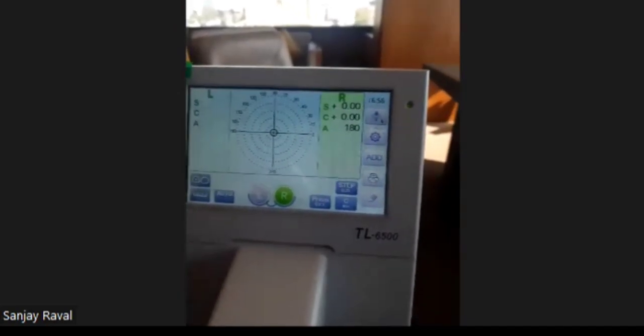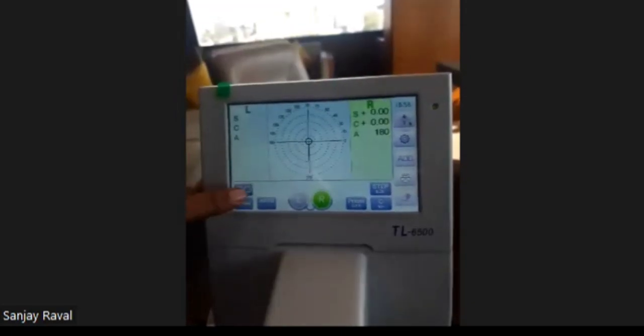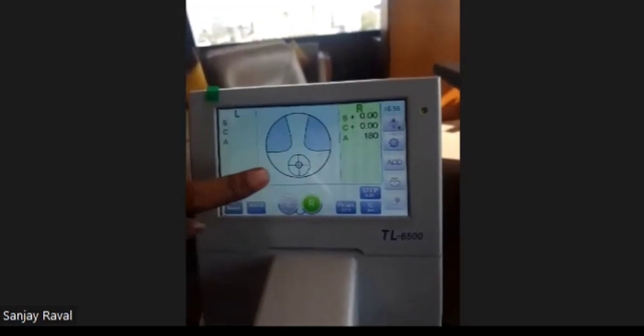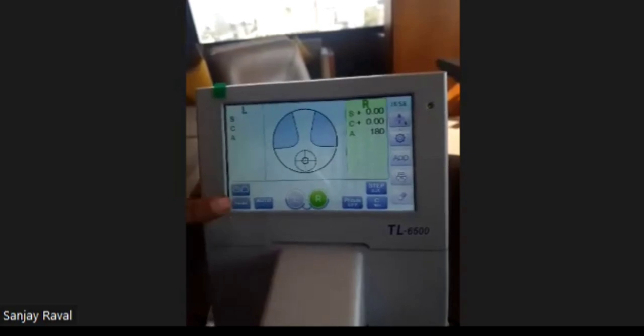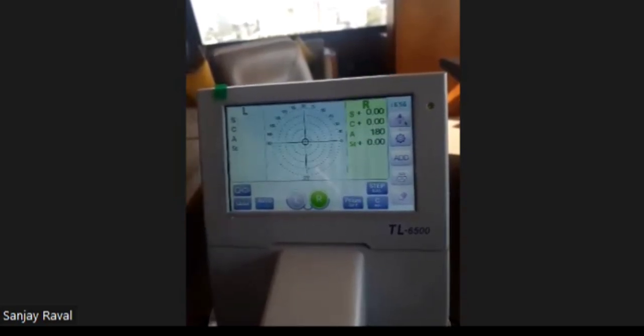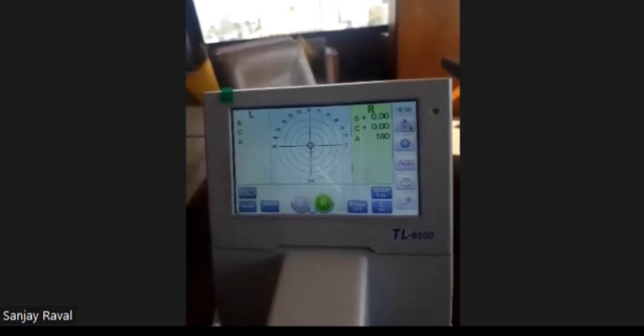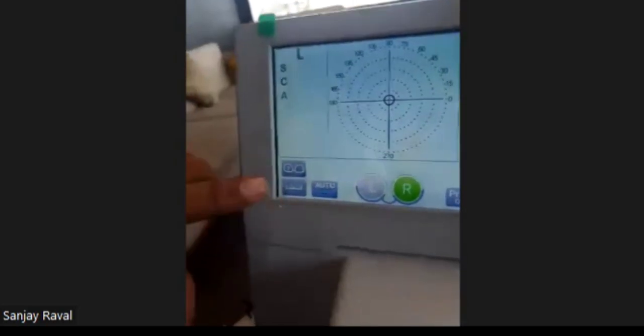Coming to the first screen that appears, this is for normal lens measurement. Touching down, this converts to the multifocal lens. We used to call it a progressive lens or a bifocal lens. And this is contact lens mode. And a question mark is appearing.